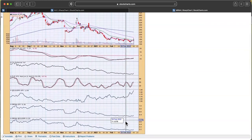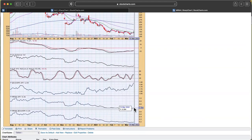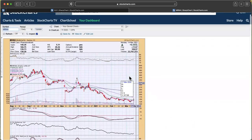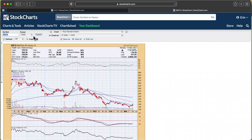The group is doing well, but look at what Moderna is doing against the group itself. It's doing about as well as the group, but more importantly, it's doing about as well as the S&P. If we were in a bull market, I'd say that's great. But if you're in a bear market, you want to see your stock outperforming the S&P because otherwise it's just going down slower.